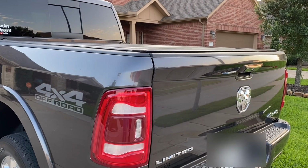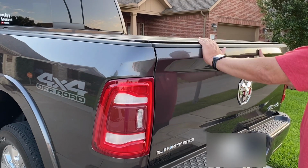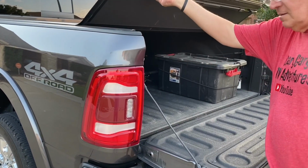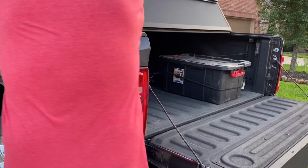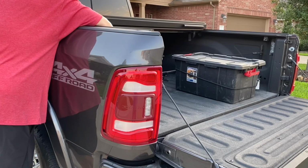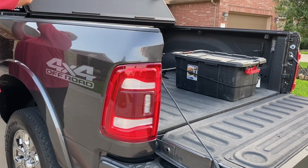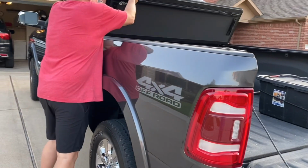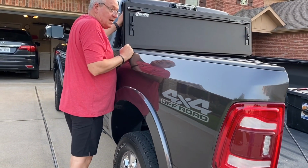We cover the stuff up in those trucks, and it's not that people can't get in there, because with the folding type cover, all you have to do is take a coat hanger, slide it up underneath, pull it, and you can open it up. But if somebody can't see the stuff, they're not going to mess with it.